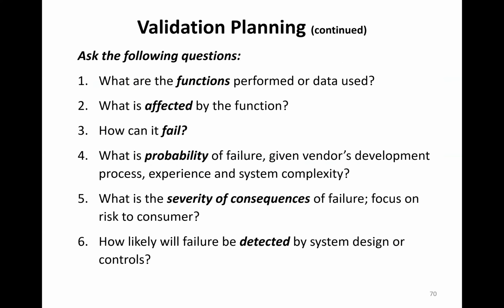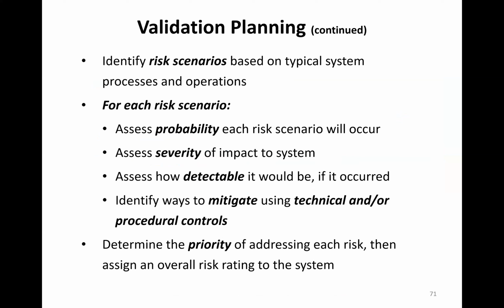So ask, what are the functions performed, the data used, what's affected by it, how could it fail, what's the probability of failure, the severity of consequences if failure happened, and how likely would you be to detect it? Identify those scenarios, determine these various attributes of the risk scenario, and then come up with some way of mitigation. Maybe you have technical or procedural controls in place that are mitigating the risk, lowering it. But maybe this is an opportunity to work with the vendor and get some more technical controls in place, or put some more procedural controls in place at your operational area. You want to identify ways to mitigate risk as much as you can.